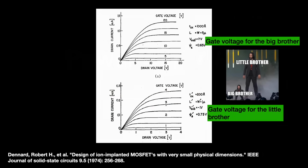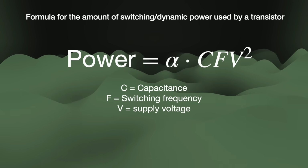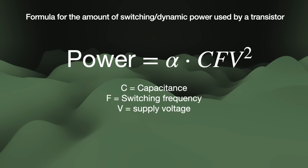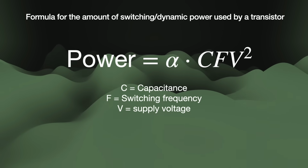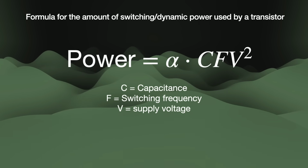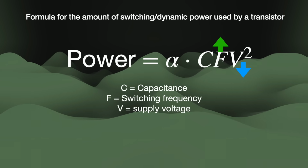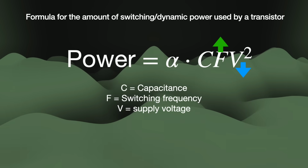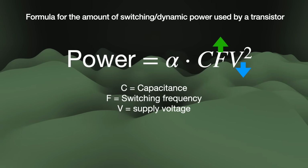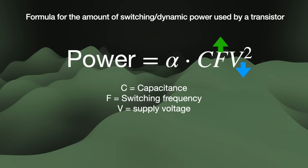There is a formula, as there often is. The amount of power that a transistor uses while switching is called dynamic or switching power. It is one of the transistor's major sources of power demand, and is a function of capacitance, supply voltage squared, and switching frequency. If you can shrink the transistor and thus lower the supply voltage, then we can scale up the switching frequency without greatly impacting overall switching power. And since switching power is where the transistor most uses power, well, then this is great.